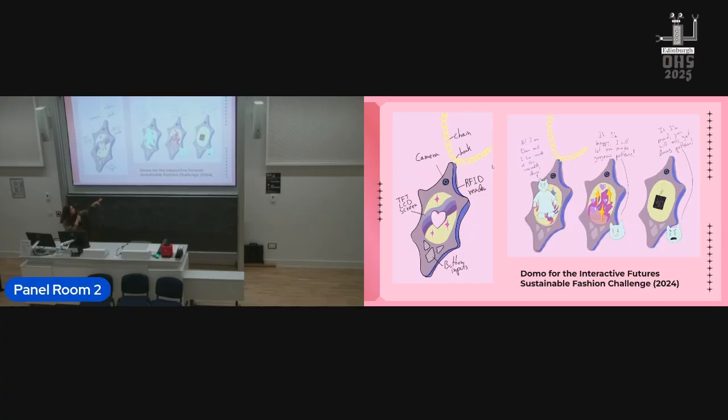So this is just a quick sketch of what it could look like. There could be a chain that you could attach to it. It had a small camera and an RFID reader that could gather some information about your wardrobe.